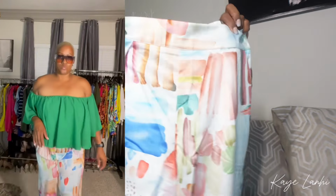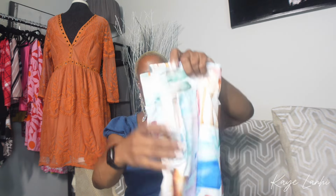Now, when I first put them on, I'm not gonna lie, I wasn't sure, but then my good sis Celie said that it looks good on me. So yeah, I'm gonna put up the video so you guys can see what it looks like on. Y'all, I love the pants. I love the color.